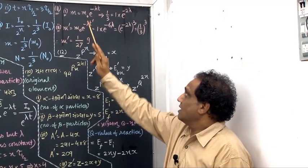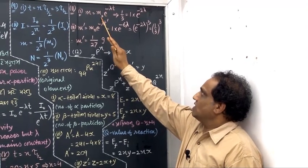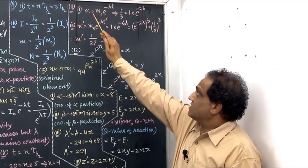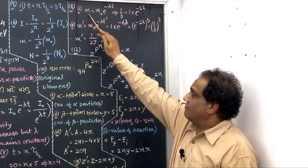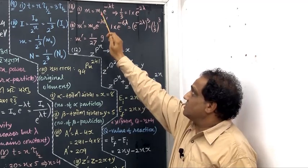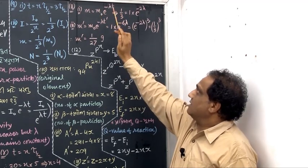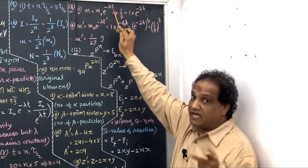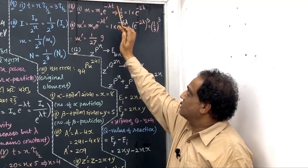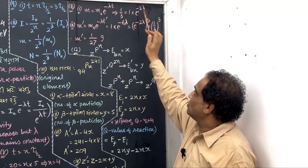Read it. M equals M0 into e raised to minus lambda t. This undisintegrated mass, they have given at the end of 2 days. How much? 1 upon 3 gram. And this initial mass is 1 gram. This happens at the end of how many days? At the end of 2 days. So the value of t is 2. So it is e raised to minus 2 lambda.